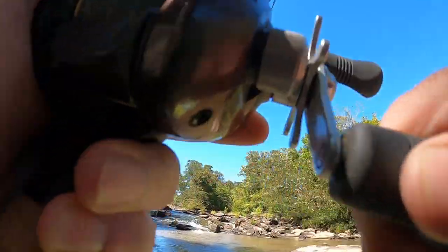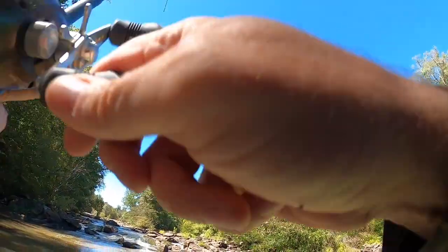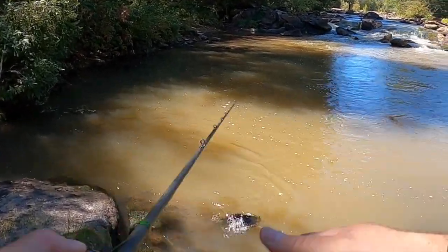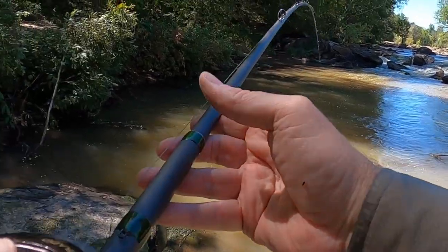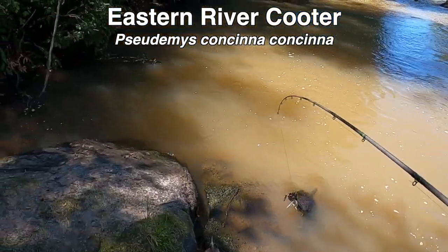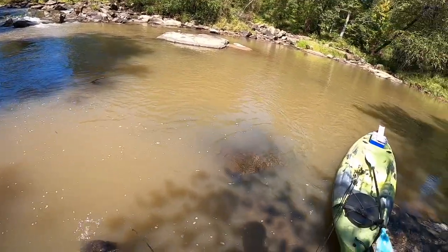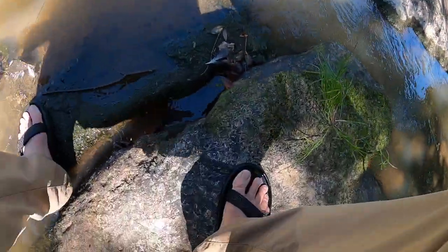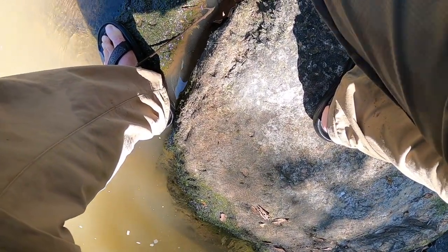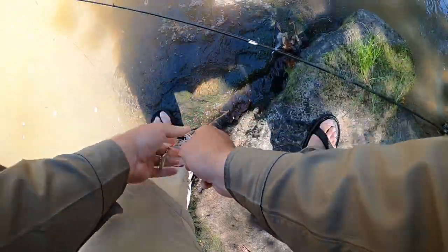This feels like a turtle. Yep. The old river cooter. All right, buddy. How'd you do that? I don't even have a trailer hook. Okay. Sorry, buddy.